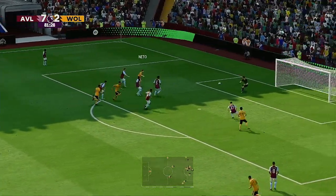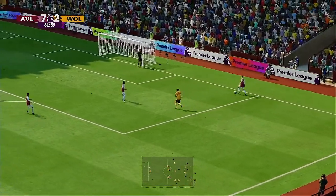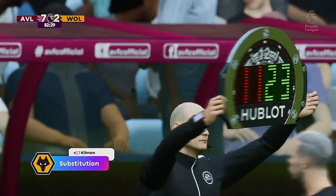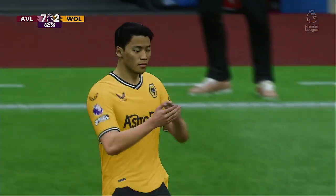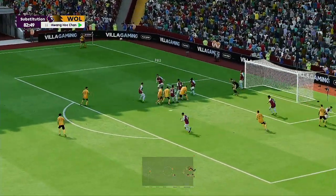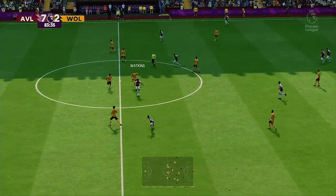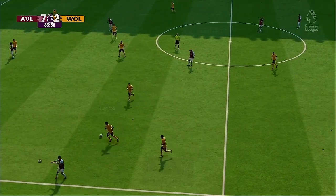Mateus Cunha, body in the way, good work. Oh, that's not properly away. Well, a bit of a disappointing end to the attack. Out it goes, corner coming. Ball comes in, and away from danger it goes. Tielemans, using his strength well. That's crossed the line, it'll be a throw.